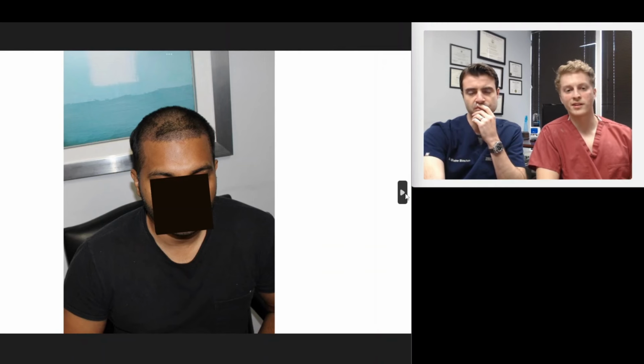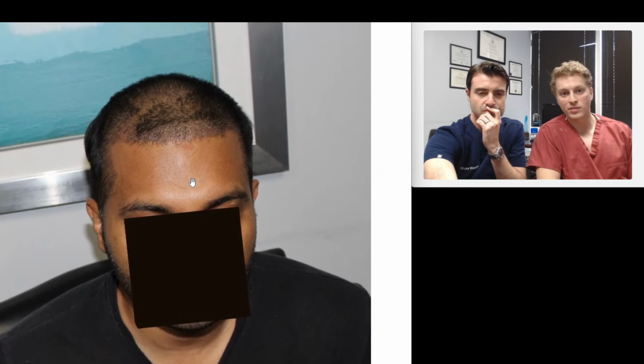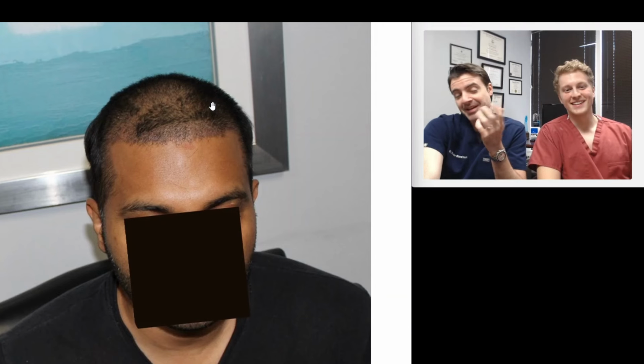Mm-hmm. So a perfect example of how we may look after a hair transplant after just 10 days. So it looks like a buzz cut, if you ask me. Obviously the native hair behind, you can tell, is slightly different in character. That's why it's darker, sort of in these regions here. It also looks like he may have done an at-home buzz job there. I think so. It's not the most even. Probably better than I could do, so I won't laugh.